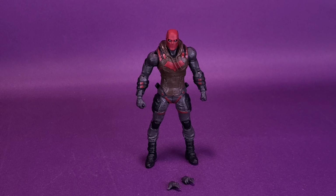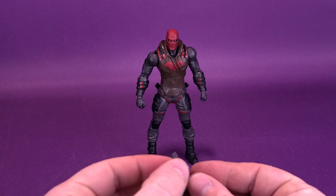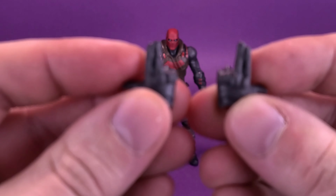What I do want to eat up a little bit of time talking about, though, is the next things that we're going to have a look at, and that's his hands. Now, again, I did say that none of these figures really can come included with guns anymore. It seems to be some mandate that they've put in place, where I would imagine McFarlane loves his guns. I would imagine if they could, they would include guns with this figure, but unfortunately they can't. I feel adding insult to injury, though, is what they included for his hands. And I'm going to show you guys what they look like right now.